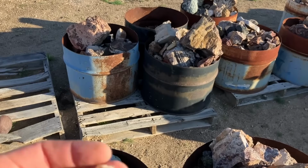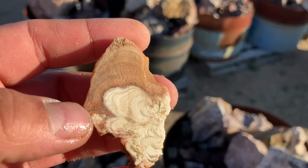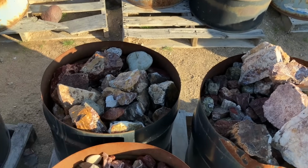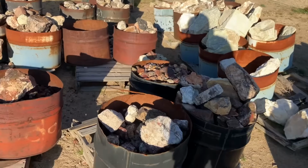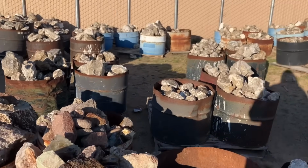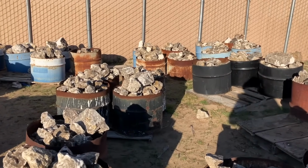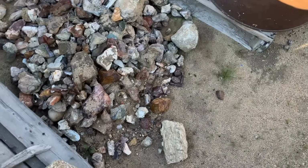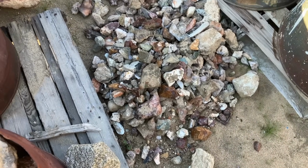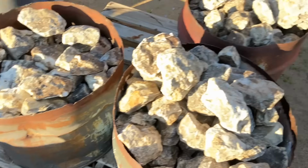And so this place is open to the public, folks. Diamond Pacific. You can come here. You can tell them you want to look around the rock yard. They'll give you a little egg crate. Or you can be silly like us and come buy barrels full.